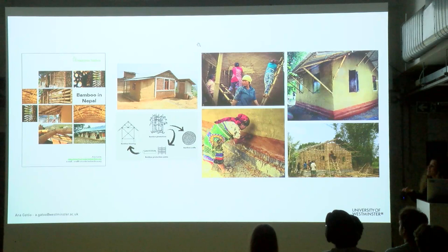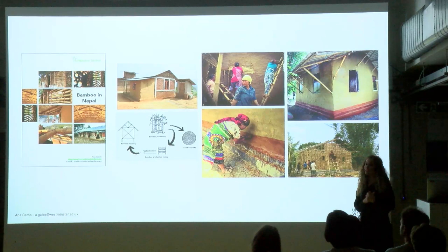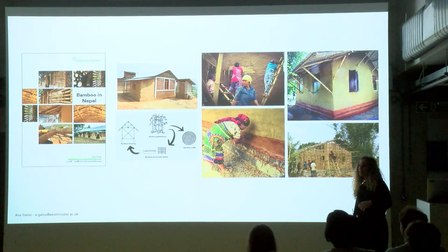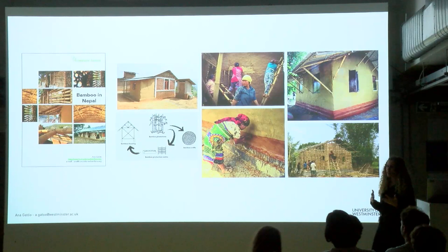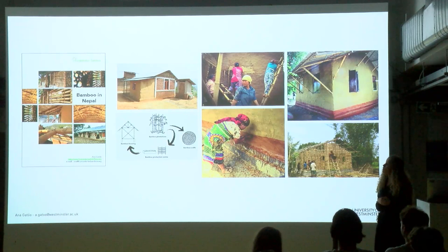After being at Cambridge, two major earthquakes hit Nepal, and this was in 2015. And I was hired first as a consultant for CRS to see the feasibility of using bamboo in the reconstruction of houses there, because there was a huge deforestation, and traditionally, for roofs, they used timber. So I spent a couple of months looking at the state of the art of bamboo in Nepal and worked with communities. We developed some training and started using bamboo in the reconstruction. I was then hired by Habitat for Humanity as their senior technical manager.